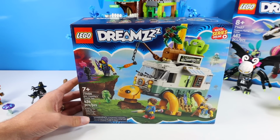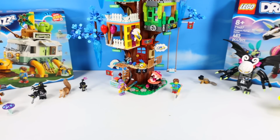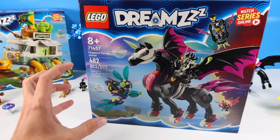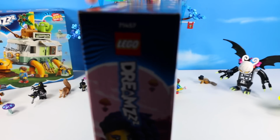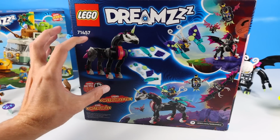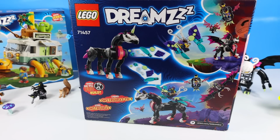But you know what? I think I'm gonna hold off on the van build, maybe get to it here in a second, but I think what I really want to see the most today is the Pegasus flying horse. I'm so interested in this build. Plus you also get Zoey and her interesting cat owl bird creature, so it's kind of like a 2-for-1 special. Plus now we can introduce ourselves to the Nightmare King minifigure. This build has a couple different options too. We can have just a unicorn horse build there, add some pieces on, and you can put Zoey on there, or you could just add the wings and Nightmare King.